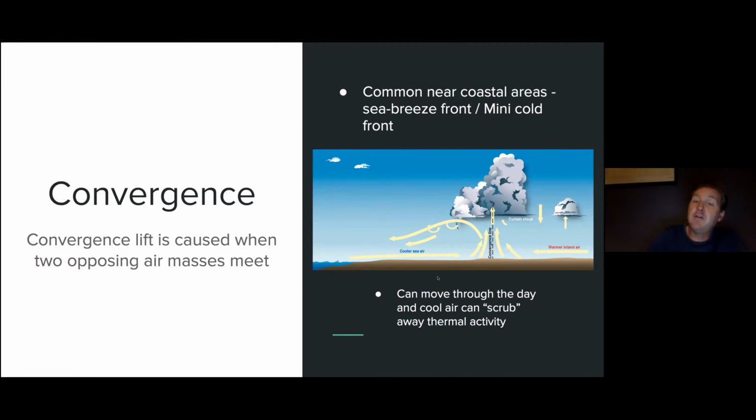If you find yourself on this side of the convergence line, it's actually very cool and stable air, and that can scrub the whole area of thermals. So it can take away one of those ingredients that we need for thermal formation, which would be heating, and can make it very, very difficult for thermals to form in this area. So something to keep in mind, and that will also be marked by very clear skies over that area.